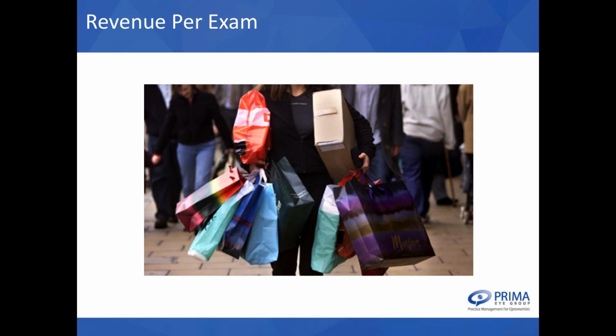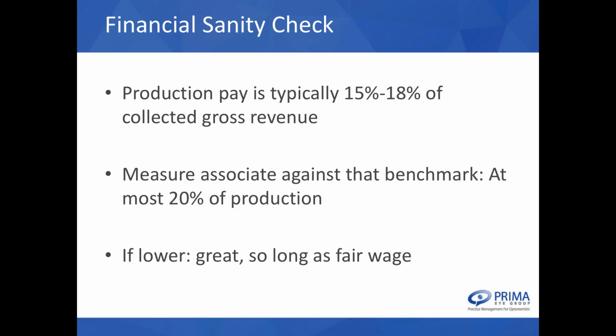All right. Now, as owners, one of the questions that always bugs us, and I talked about the break-even point on associates. If you're growing with the associates, probably once they're producing 2 to 2.5 times their salary, you're probably breaking even on them. Another way to evaluate it is, how many of you, if any, are paying on production? If you pay a straight eat what you kill, typically it's going to look like 15 to 18% of the total collected gross revenue for the associate doctor based on professional fees and product sales.